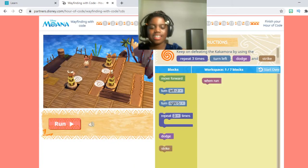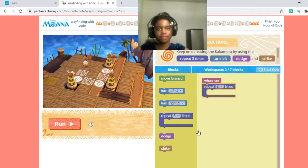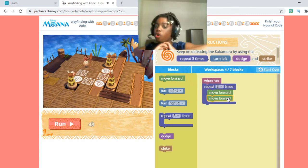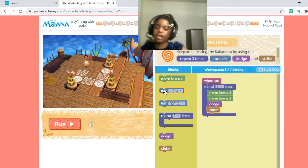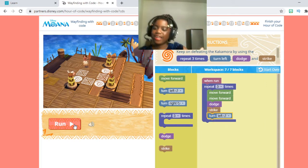Okay. Now, under the one run, we're going to put repeat three times. We're going to put two move forwards inside of that. Remember, it has to be in this exact order or it won't be correct. We're going to put a dodge under that, then strike. Then we're going to put a turn left instead of a turn right, because Moana is facing the other way. Now, let's click run in 3, 2, 1.